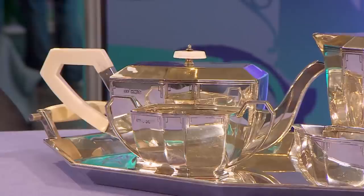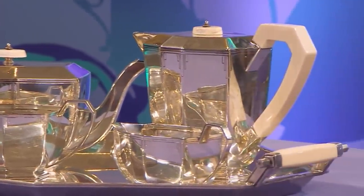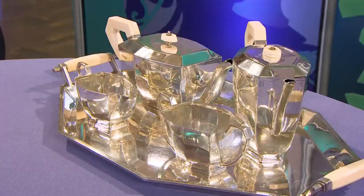Welcome back to Dickinson's Real Deal from North Wales. It's the final deal of the day, and Jane's brought in a 1930s silver service. It's certainly Debbie's cup of tea. It's a very exciting item that's just come in. It weighs an absolute ton. It's worth an awful lot in silver alone. I will be trying to buy it.